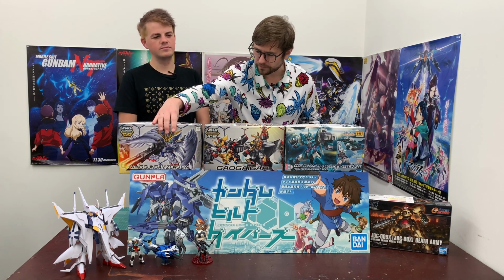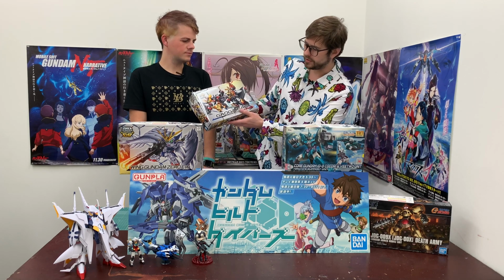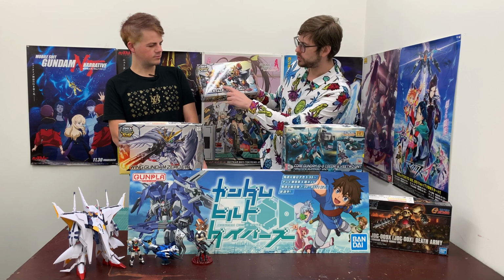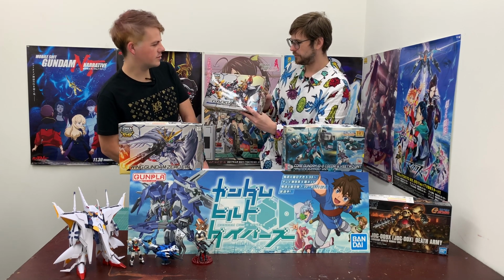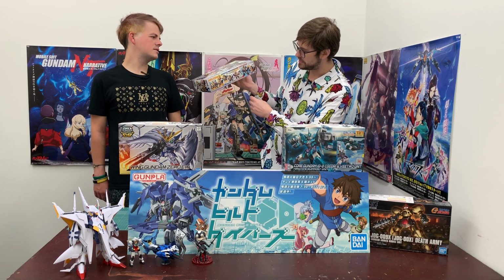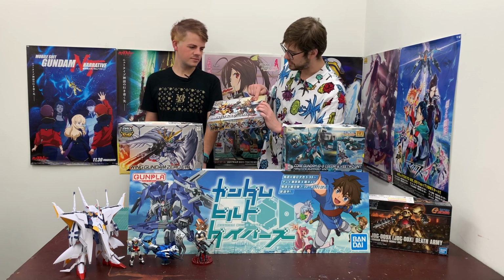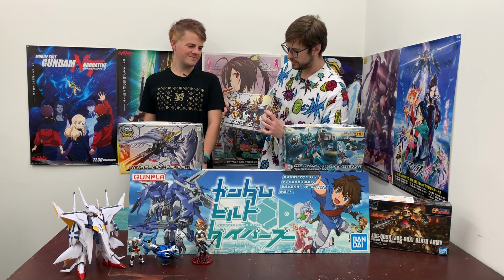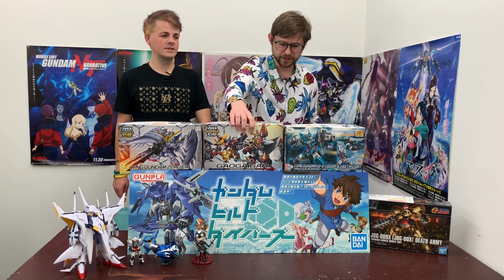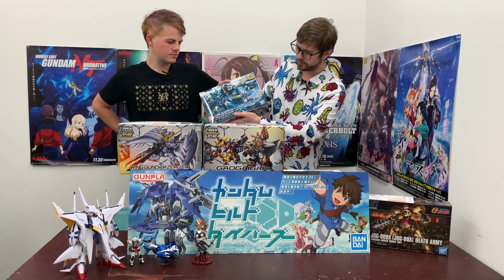And speaking of Cross Silhouette, although it is not a Gundam, it is the Gao Gaigar. And he looks quite cool. It says mode change, so we're going to be able to change some modes on him. He's got a mouth that opens and closes, and that nice kind of lion in the middle there. And it looks like he's got Shinkansen for shoulders. So it's kind of as Japanese as you can get for this guy here. He looks quite cool.